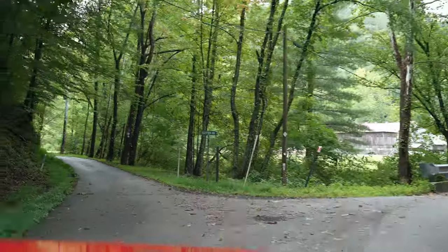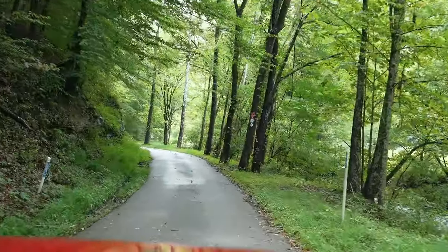If you're looking for a trail with more rock and water than mud, Clifton Road is right up your alley.